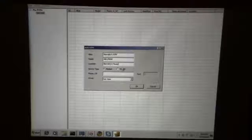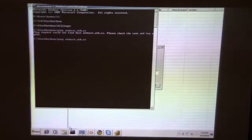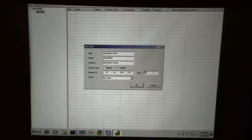Location, Barnaby's house. And I have this one over TCP/IP. Let me just get the IP address. Maybe it's ATM demo. Sweet. So 7536-24217. And the port which is open by default on these ATMs when they're hooked up over Ethernet is 18456. Interestingly enough, this port can't be changed. So that's an easy scan.